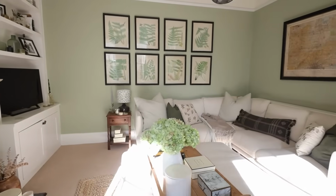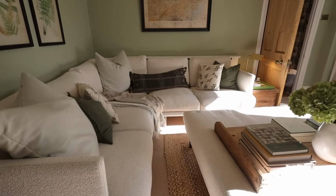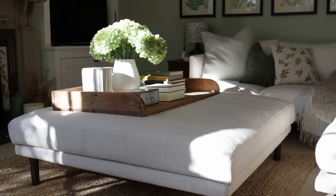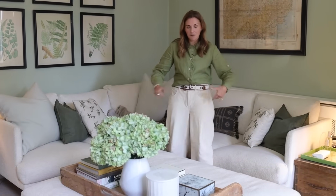So, the sofa, love this couch. It probably is a little bit low for the room, but we just love it. The ottoman was custom made, so it's so big that we can pull it in, and in the winter we just have duvet days in here and binge watch Netflix all day.